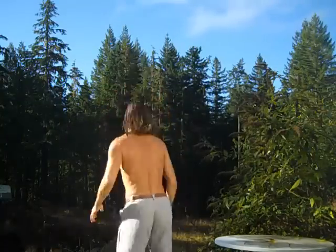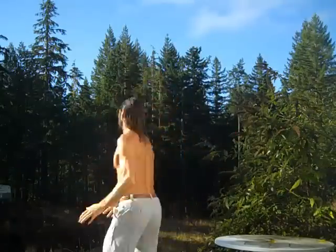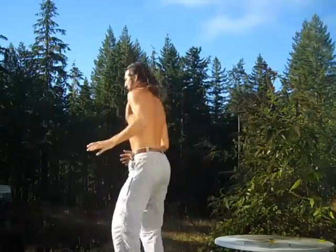This is one of my favorites. Boom, boom, bounce, boom, boom, bounce, twist, twist, bounce, twist, twist, bounce. Okay? Now, you can do an easier version of that and do quarter turns like this. Bounce, bounce, bounce.